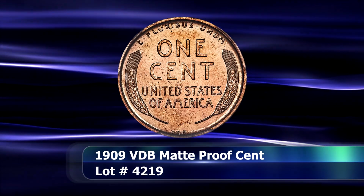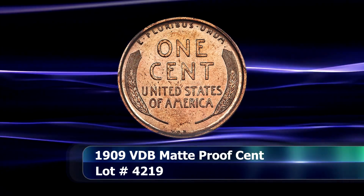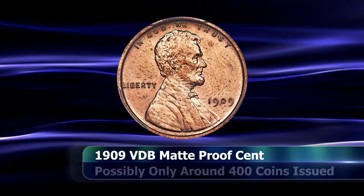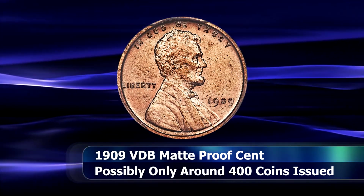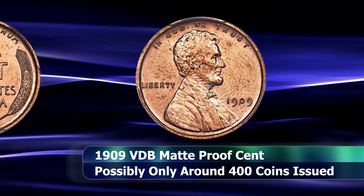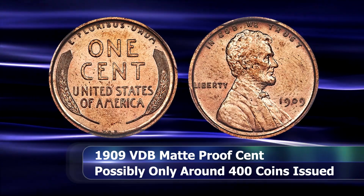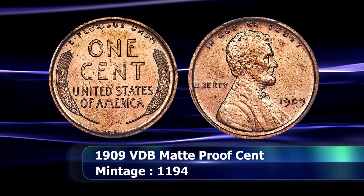From there, we head back to another design variety coin, arguably the most famous and certainly the first created, in the form of the 1909 VDB penny. The coin displayed here, though, is one of the matte proof specimens struck for the issue before the VDB was ordered removed from the reverse design. Official mint records indicate that 1,194 such specimens were struck.